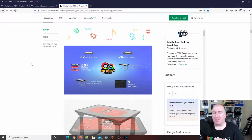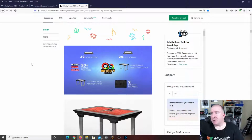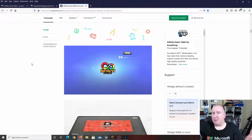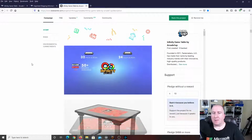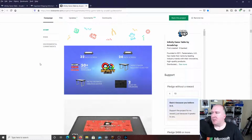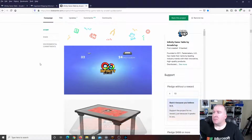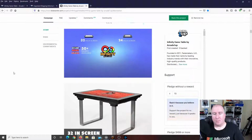I could probably see a 32-inch screen being better for up to 6 players, kind of huddled around the actual screen. 24, not so much. I could probably see 4 players around a 24-inch because it's not quite as big. I mean, I'm sitting here looking at my screen and trying to imagine that many people around this particular screen. Not going to work too well for me.